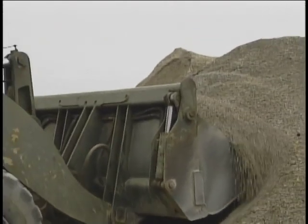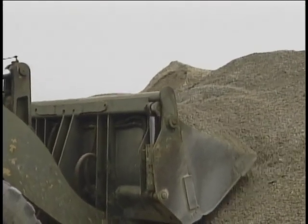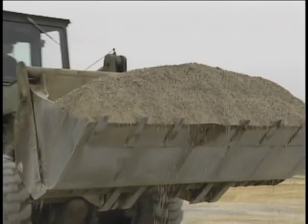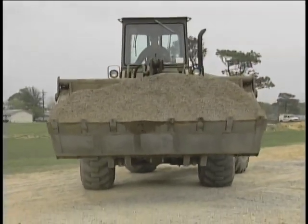First, let's discuss the spreading technique using a front-end loader equipped with the multi-segment bucket. Load the bucket with material to be spread.